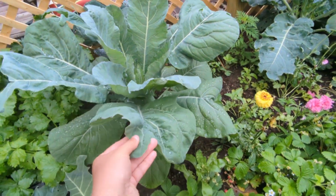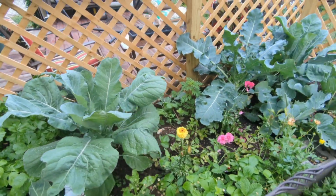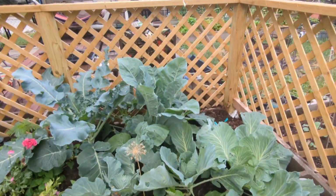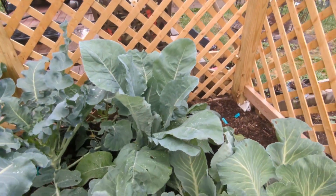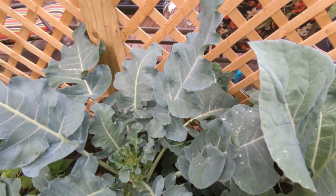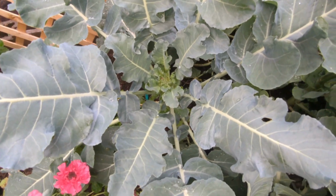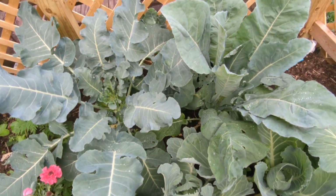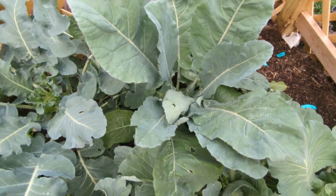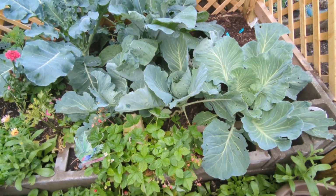This is what I thought was a cauliflower, but perhaps it's broccoli. I can't tell you. I'm very confused with my purple broccoli slash cauliflower. I don't know what's going on with it. Same thing here and here. It does look like I'm getting another head in here. I don't know if you want to call that broccoli or cauliflower. It looks and tastes like broccoli. I swear it's a cauliflower seed, but I've been wrong before. Not often, friends, but before.